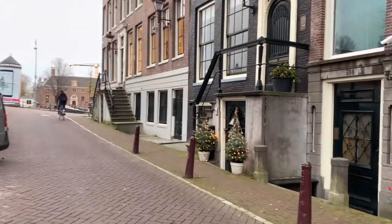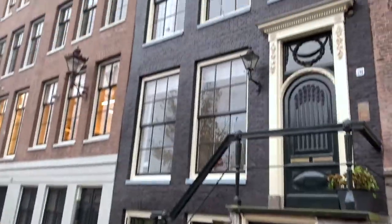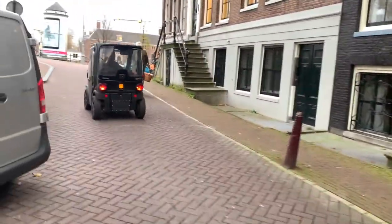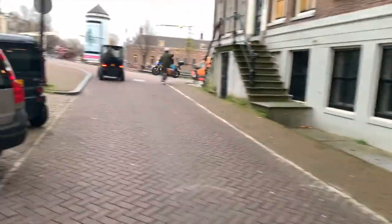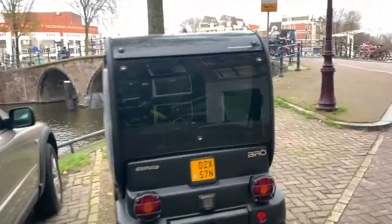Oh, two small Christmas trees right outside another beautiful building. Oh, this electric bureau car almost killed me. You can barely hear them, they're so quiet. Oh, another one parked right here.